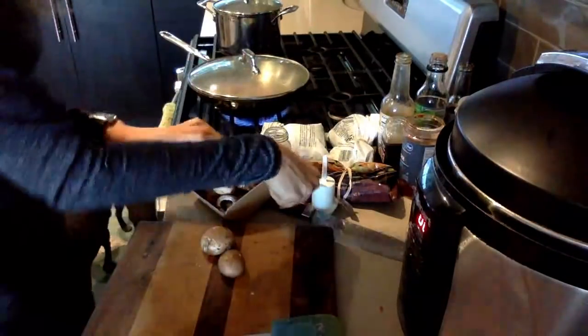Let's see. Okay, so now I just have to chop up these mushrooms here. Nobody eat the mushroom.